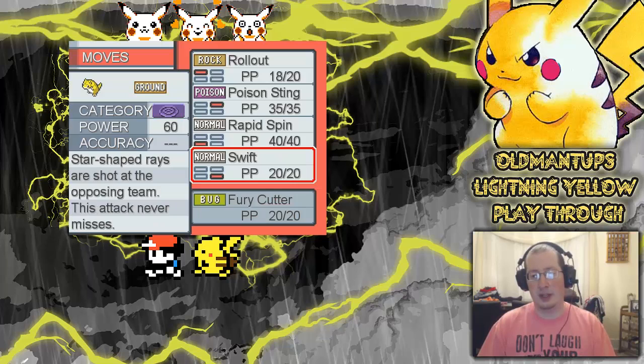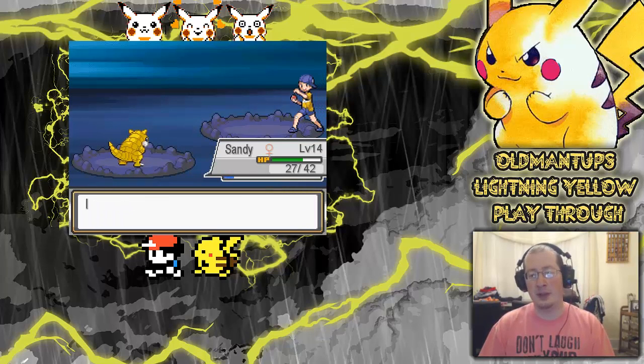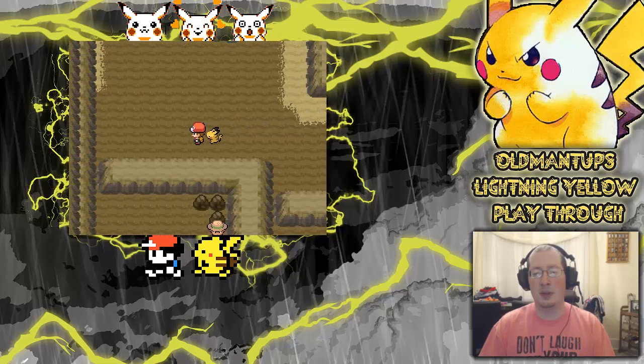Power increases with succession. Let's get rid of Swift, because that's going to hit harder than Swift anyways. Okay, we got Fury Cutter, which is going to be good for the grass types we're going to be encountering someday if we get out of this cave. So let's stroll on past this guy.